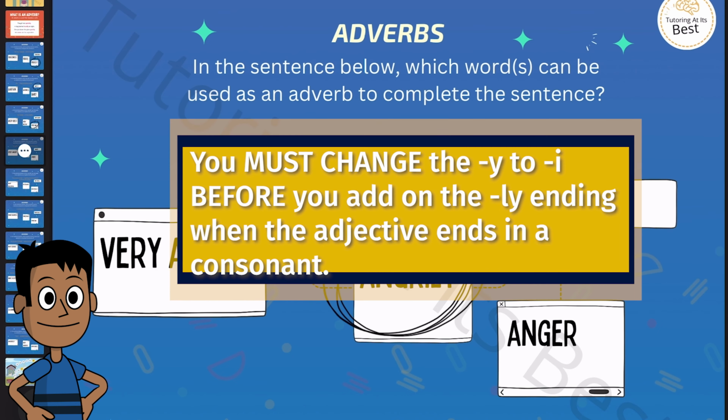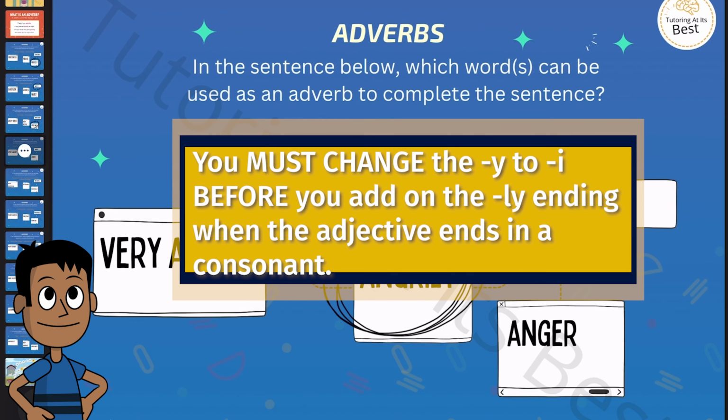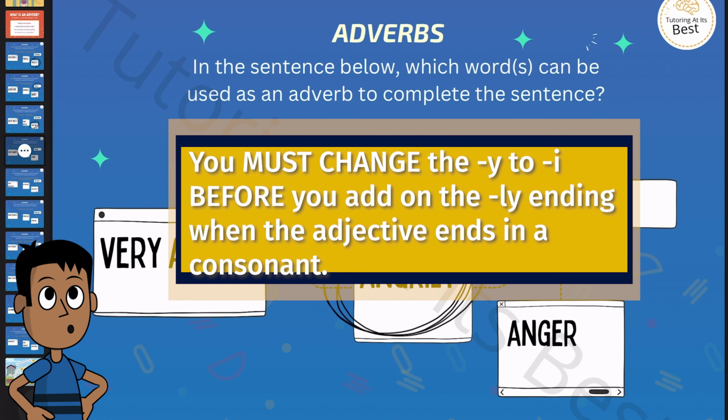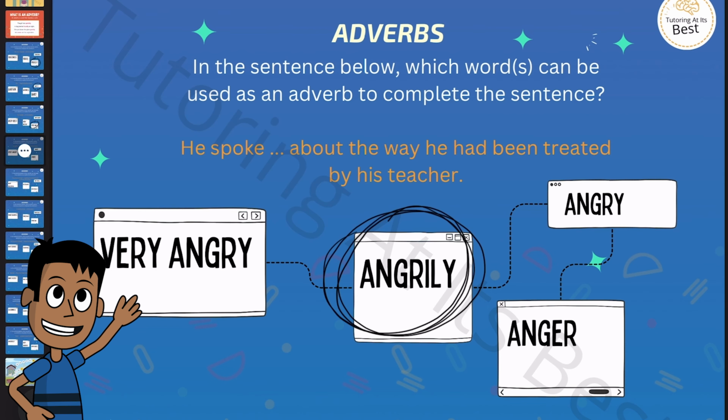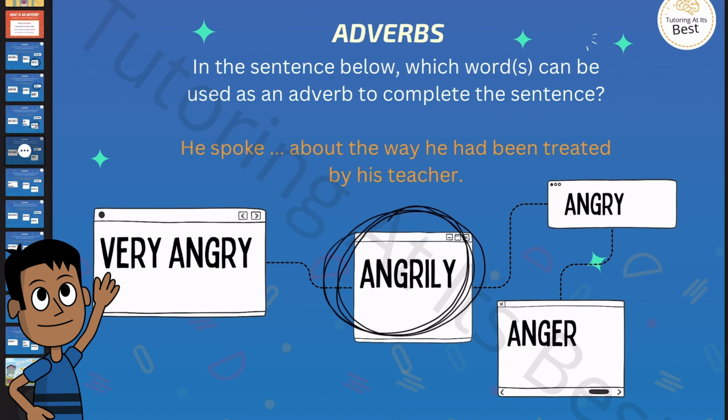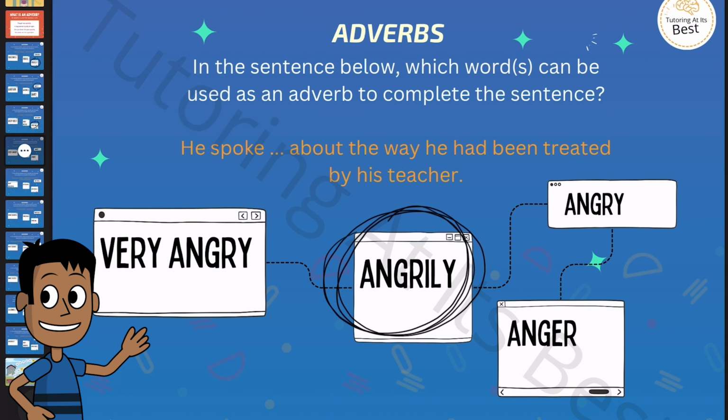And remember, you must change the y to an i before you add on the ly ending when the adjective ends in a consonant. And remember, a consonant is any letter other than the vowels A, E, I, O, U and Y. And this doesn't normally apply to single syllable adjectives ending in y. So please remember that.